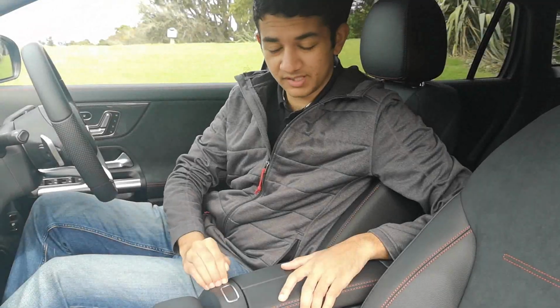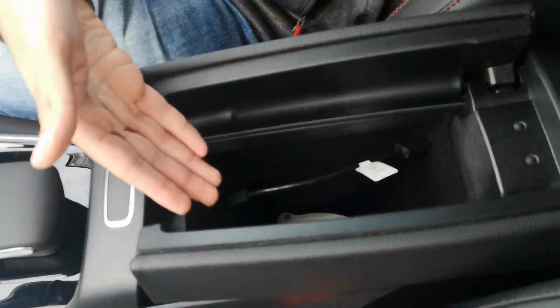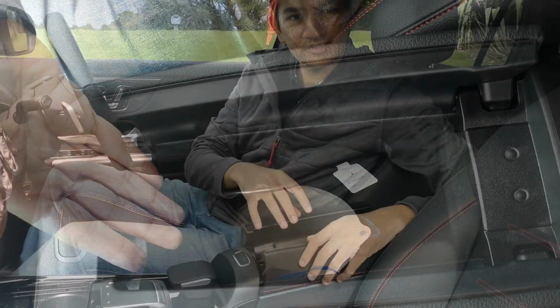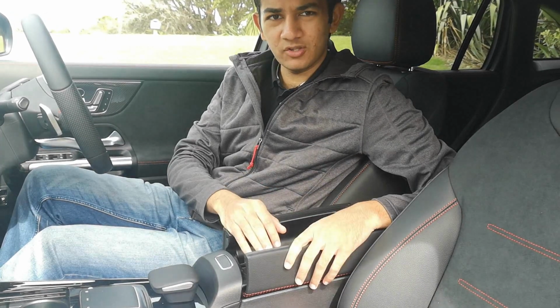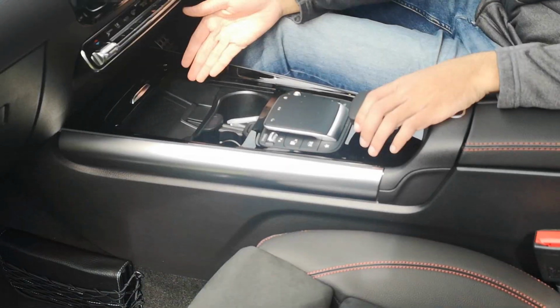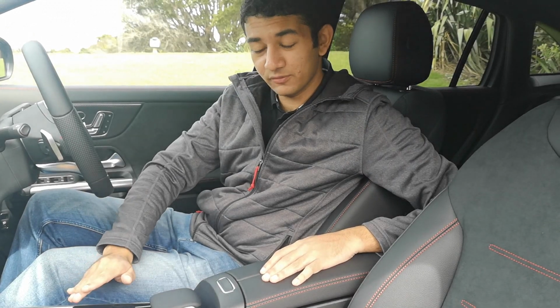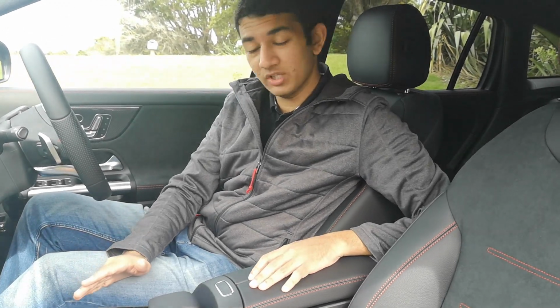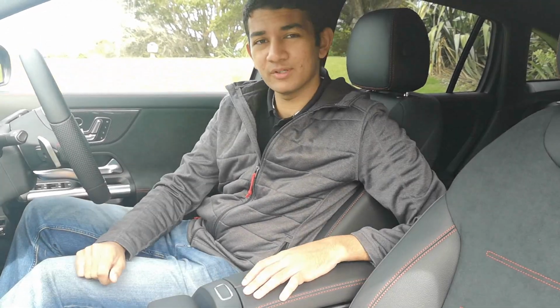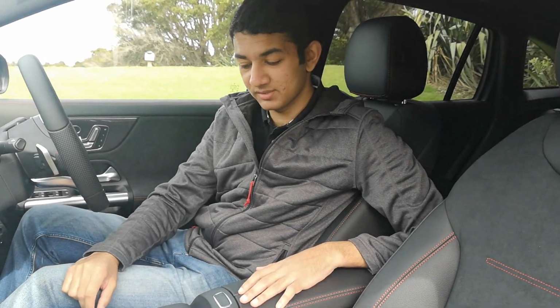There's a little bit of hard plastics here, but when you press that button, it reveals quite a decent amount of under armrest space. Certainly enough for your mask and your gloves and anything else you'll need to go to the supermarkets these days. Plenty of storage space across the middle here as well. You've got the 2 cup holders, space for your phone with wireless charging as well. And if you don't have that on your phone just yet, there's some USB charging ports there as well.